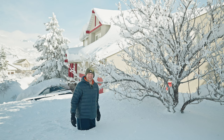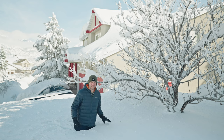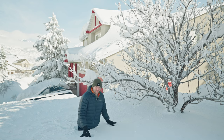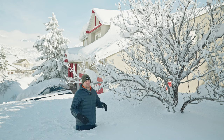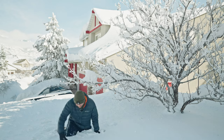I mean, I can keep going. It's stuck. So I'm standing up right now. I'm not even halfway down in this snow. I mean, it's layers and layers. And it's like ice layers and snow layers. And it just kind of keeps piling up. But I'm gonna get out of this.